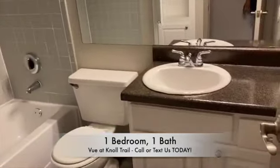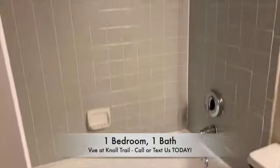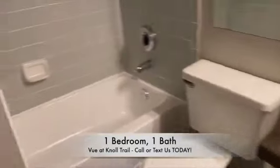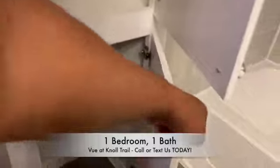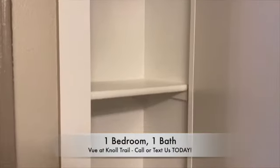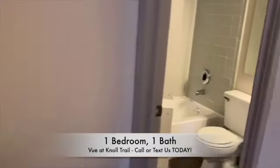And you also have your vanity, your upgraded shower head faucets, and a linen closet. This floor plan also features additional storage closets.